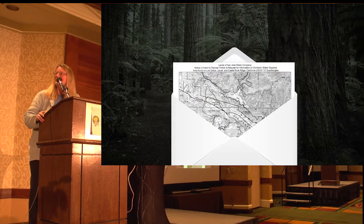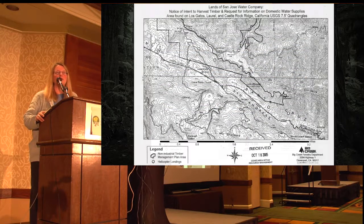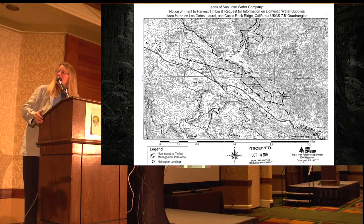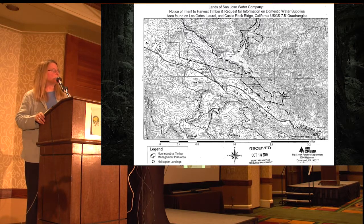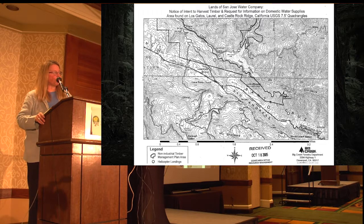So now my story. Again, it's the summer of 2005. I open the mail one day and I get this notice. Now, many of you are map people. Maybe you can read this, but most normal people cannot read this map. So about 2,000 of us got it. Notice of intent to harvest timber. Non-industrial management plan area, according to the legend, is marked with black lines. Well, that's very helpful. I understand now.